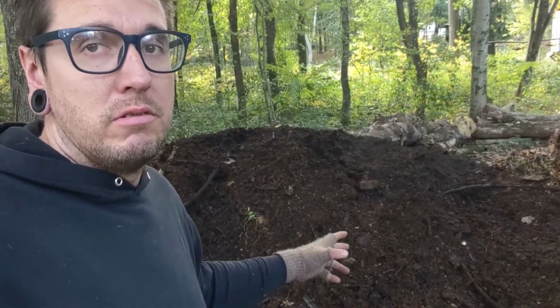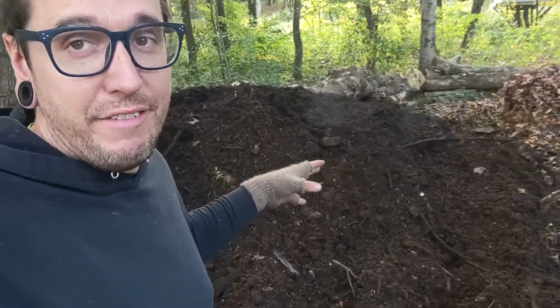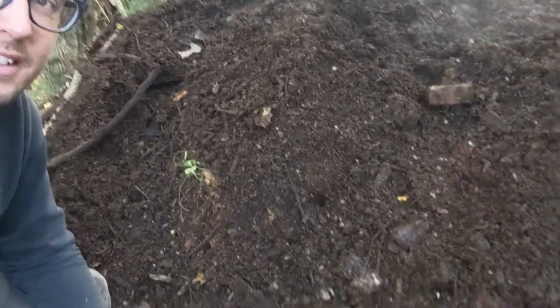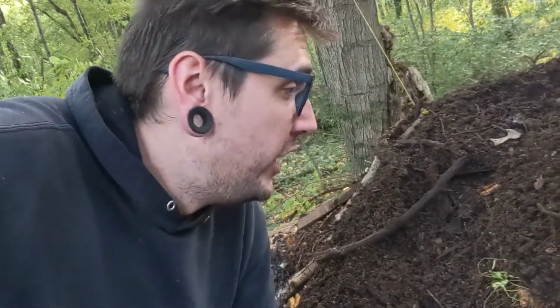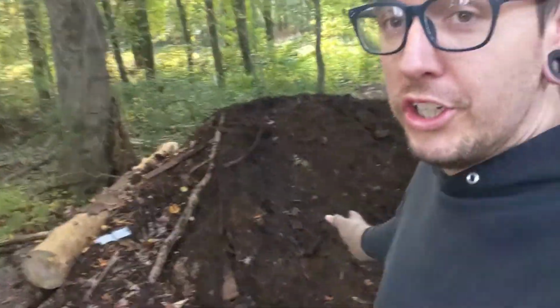All right, so I don't know anything about compost. This is the oldest stuff that I have right here. And this looks pretty good as far as just visuals. It's steaming a little bit. I don't know if that's good or bad or what it's supposed to be. But I do know that it looks good.